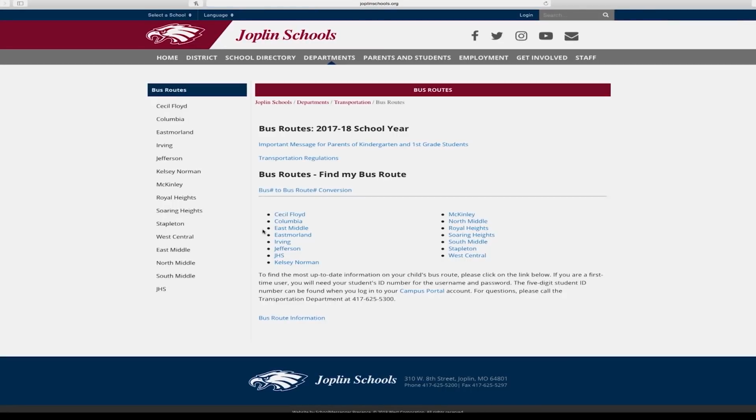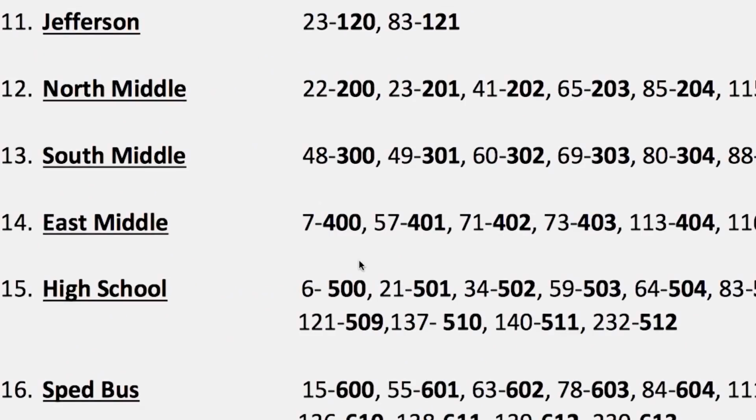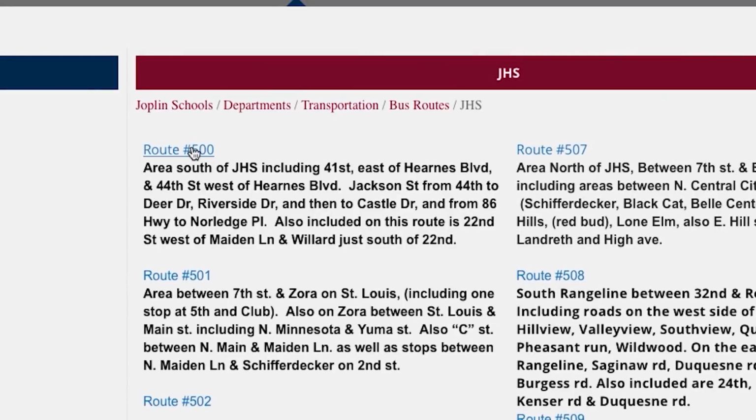It will then take you to this page, and you can click on the old bus number to bus route conversion table. So let's say you go to Joplin High School, and your old bus number was number 6. It's now Route 500. So you'll then hit the back button and search for your school, and we're sticking with the high school example again, and click on Route 500.